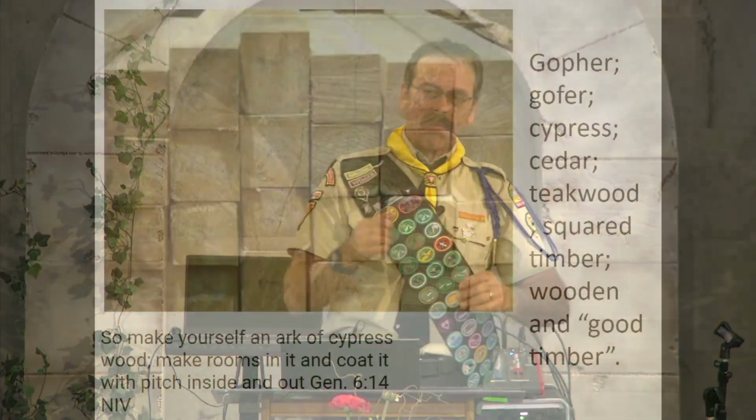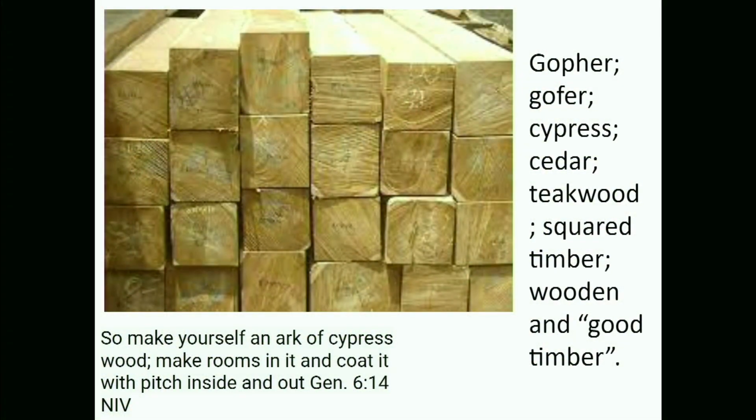Okay, for 20 Sabbath shekels, what was the ark made out of? Yes, sir. I'm going to have to agree with you, sir. Yes, sir? Cypress. Okay, and technically you're both right. So congratulations, you get your 20 Sabbath shekels.